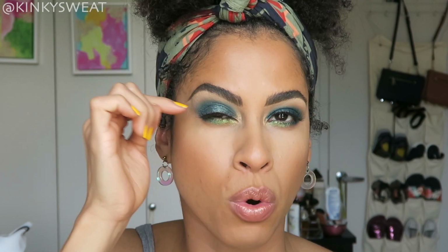You don't even have to go in with the metallic shades, or maybe you just use Python for the lower lash line if you just want to play it safe that way. Or even if you like the smoky eyeliner look, you could use Python just to smoke out your upper lash line and wing it out a little bit. And I think that will pair beautifully with any of the beige mattes in here. That's a nice combination as well.